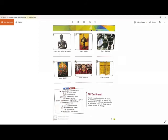This particular statue of Buddha from Arunachal Pradesh is the Khamti tribal wooden Buddha. So I'm going to write the answers over here. This particular wooden craft is from Khamti tribal wooden Buddha.